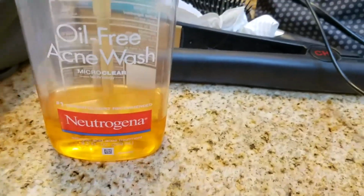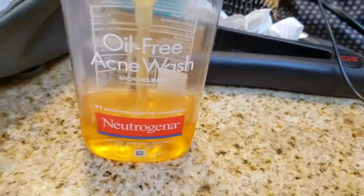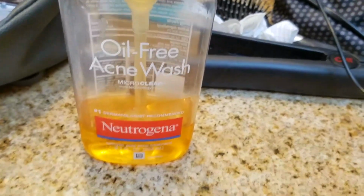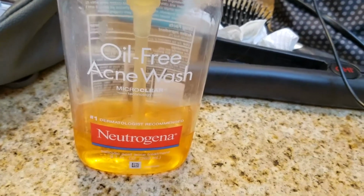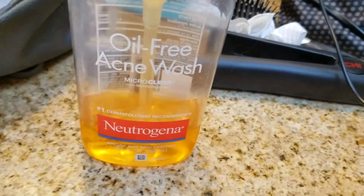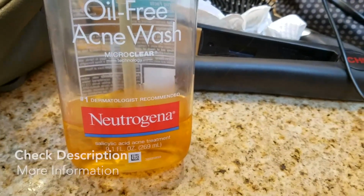If you're looking for something that won't dry out your skin but will help with breakouts, which it definitely does because I get fewer breakouts when I use this. And ladies, if you're looking for something to remove all your makeup, definitely check this out. So it's Neutrogena Oil-Free Acne Wash with Micro Clear Technology.